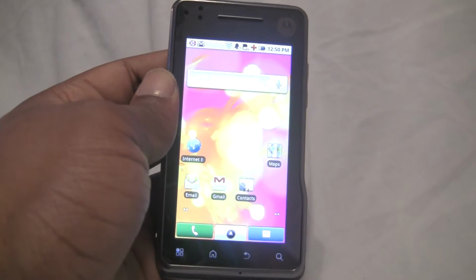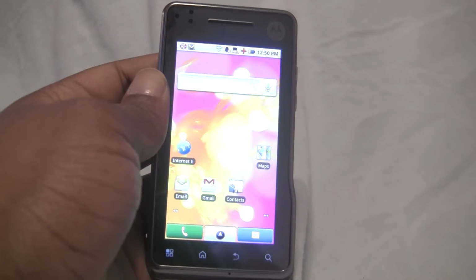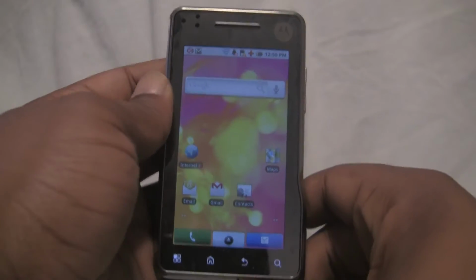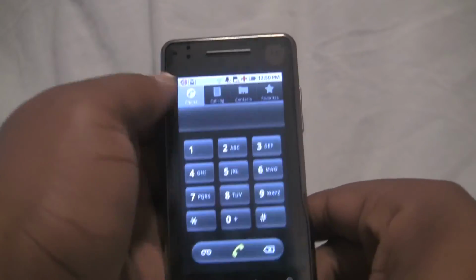Cincinnati Bell's version of the Milestone XT720 is different from the other versions where it looks like Moto Blur, but underneath it's really a lot more like stock Android. Just to show you guys what I mean real quick, let's go ahead and open contacts. Looks just like stock Android, doesn't look different at all.